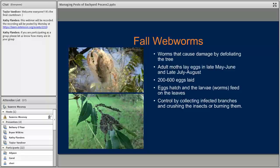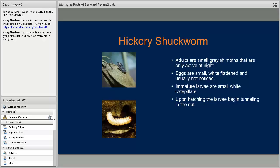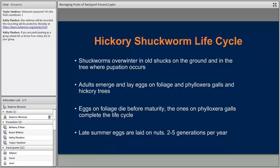Another insect that you won't see, but you'll see as damage, is the hickory shuckworm. The top picture right here is the adult. It's a small gray moth, only active at night. They're very hard to trap, very hard to find. The eggs are small, white and flattened, and you hardly ever see them. This is an immature larva, a caterpillar. Upon hatching, the larvae begin tunneling into the nut, and that's where the damage mostly comes from. They overwinter in old shucks on the ground and in the tree, where the pupation occurs.